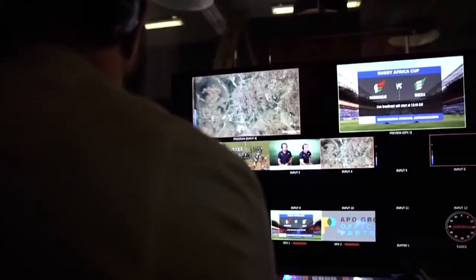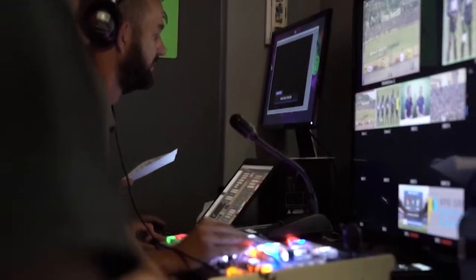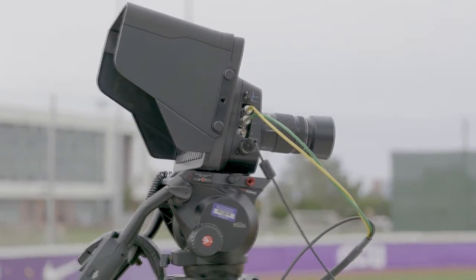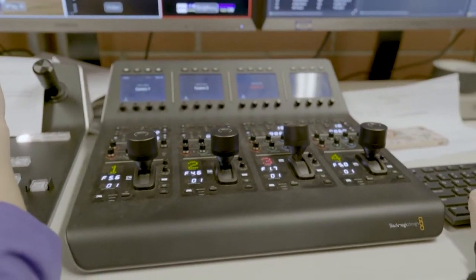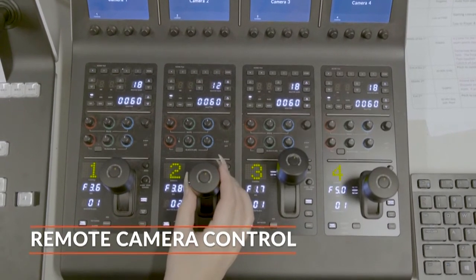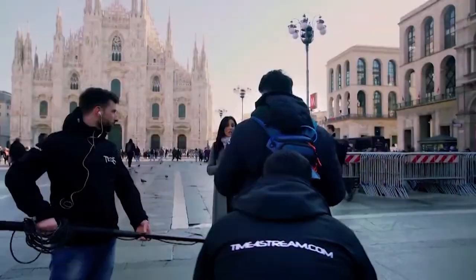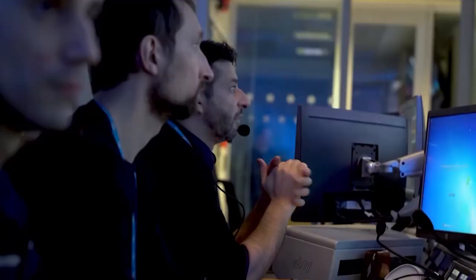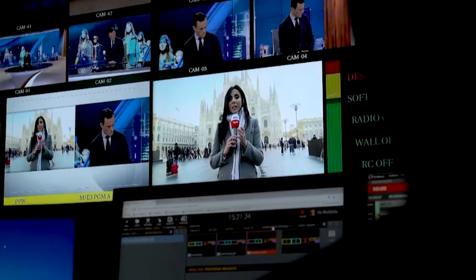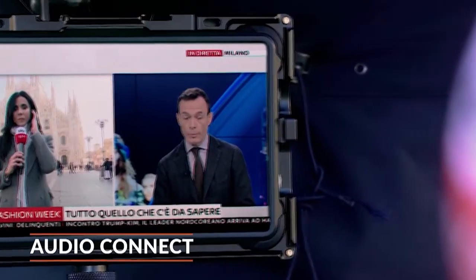IP Pipe is our next-level remote production feature, giving you a layer 2 connection between your encoder and receiver. This could allow you remote control over a wide range of network-based equipment, such as PTZ cameras, camera control units, or to send ancillary data back to the control room. We also offer a rich set of production tools for smooth communication between on-site crews and remote production teams, including video return, tally lights, and audio connect.